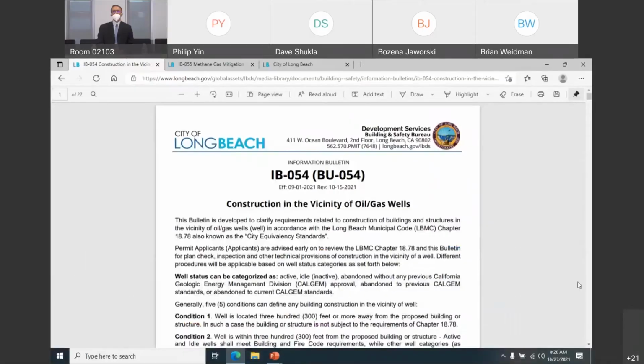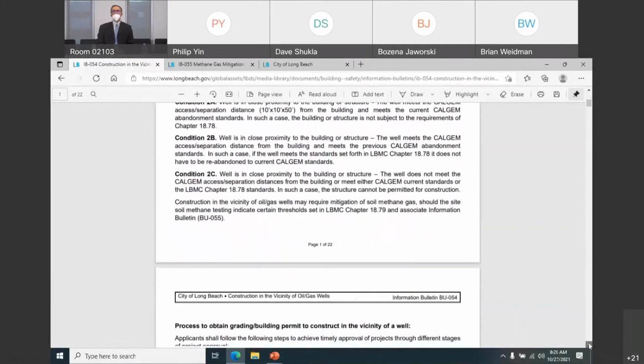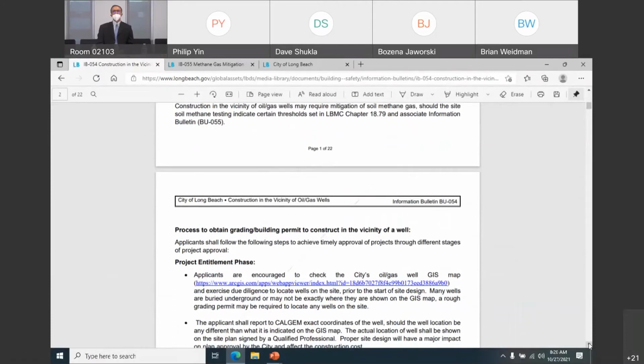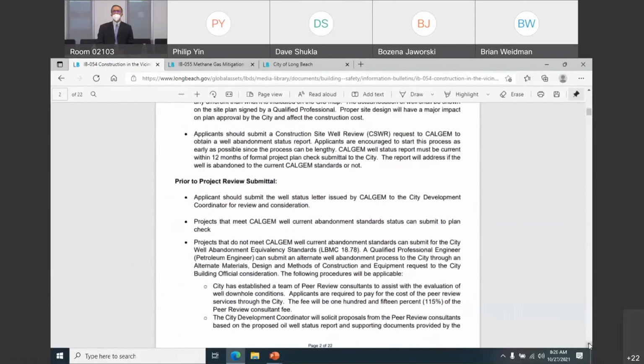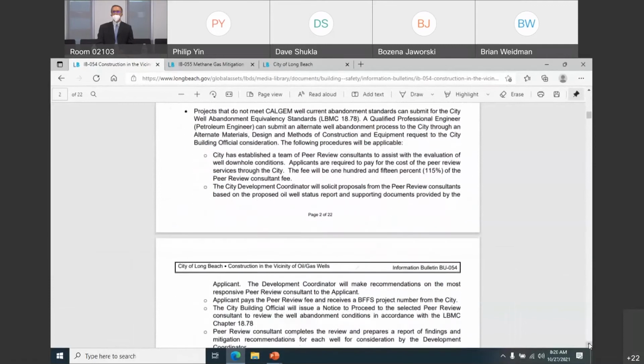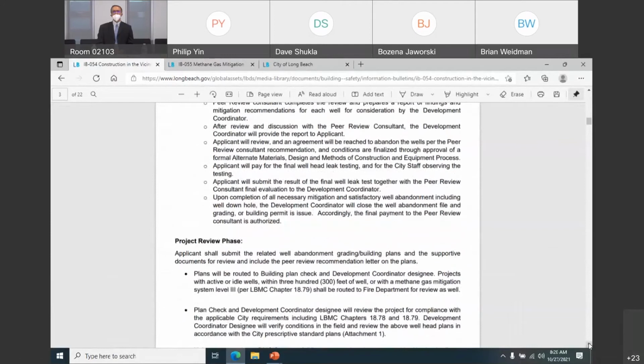The bulletin for construction in the vicinity of an oil well is a cheat sheet, or simplified version, of what the ordinance is all about. All the technical stuff that could not fit in the ordinance is being detailed and put, as you can see, in bullet points, easy to read.